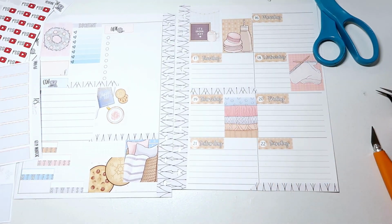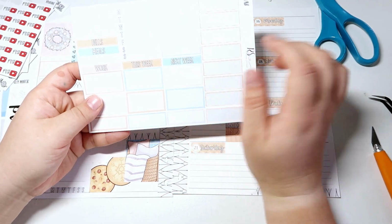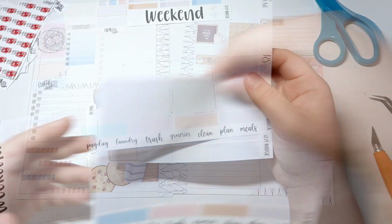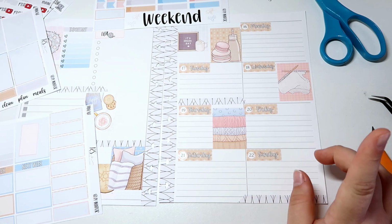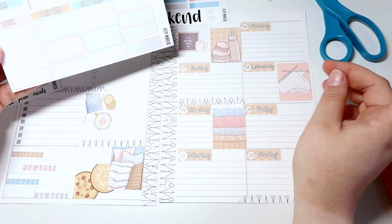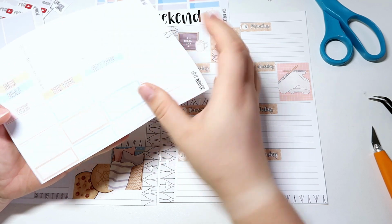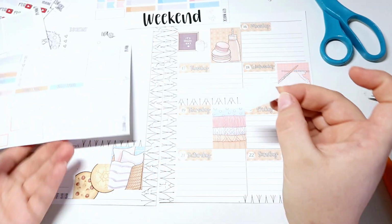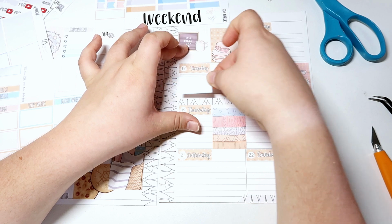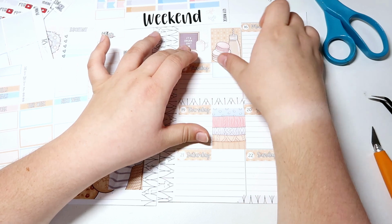Okay, I think it's now time to add, because I'm not going to need the this week, next week, work, bills, or meals for this spread, because this is my social media spread. Okay. Let's start with the scripts. So we have $2 Tuesday on Tuesday, obviously. And Friday is new releases. And this is specifically for ReddHeadStickers. I don't know about the rest of the PRs that I'm on.